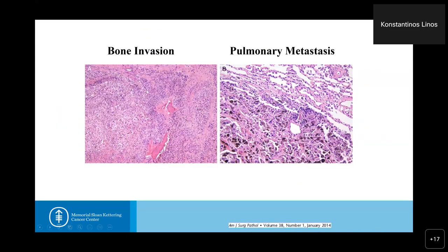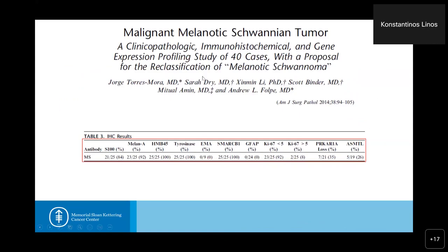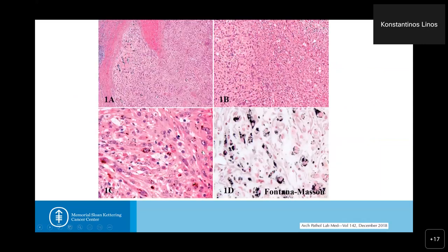They can invade the bone, or they can metastasize to the lung. One of the reasons why we changed the name is that they behave in a malignant and unpredictable fashion. The caveat is that not all of these cases are S100 positive, so if you use this marker for screening, you may miss a few. And not all of them are melanin positive, as you hear here. So those are potential pitfalls.